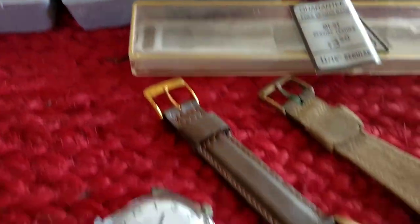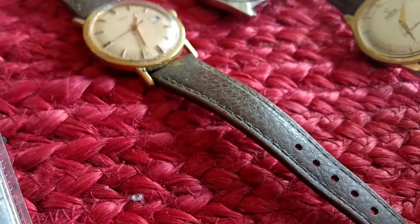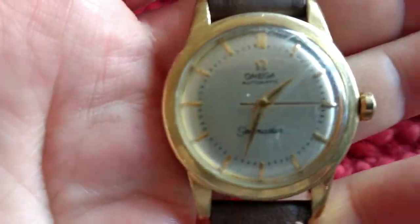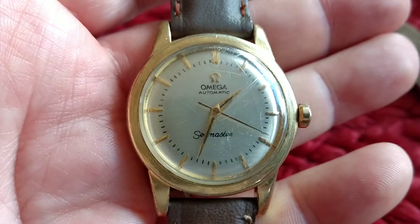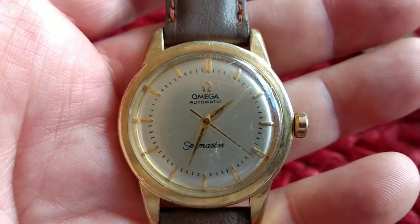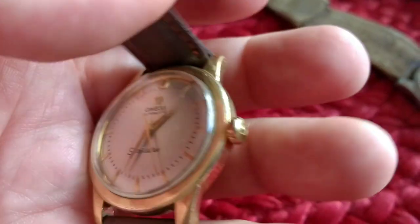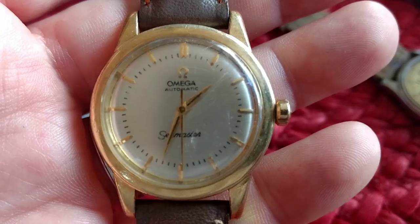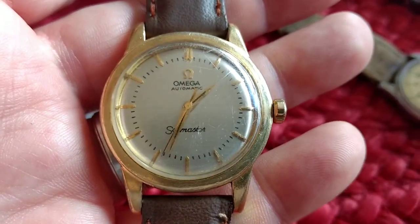And, you know, I did some work cleaning these watches up. But here is the Omega. Again, we'll go in my personal collection. Little crud there. But I think this is a 1958. I didn't take the back off to confirm that, but from photos of other Omega Seamasters, it looks to be a 58.